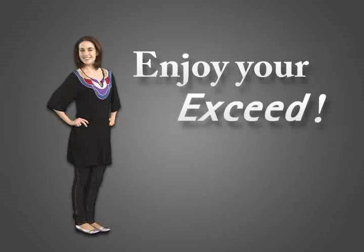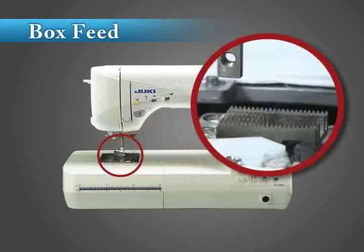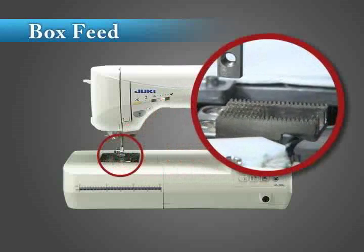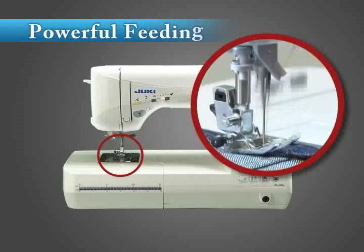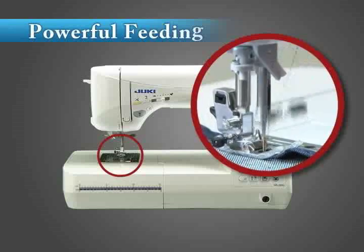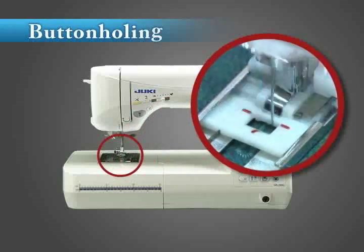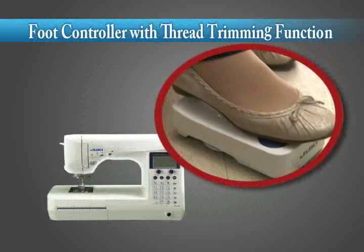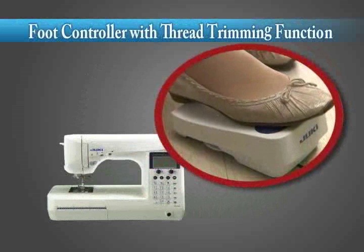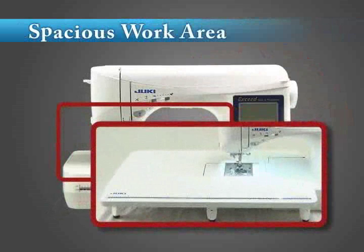The features of the Exceed are fabulous. Now let's examine some of those features, mainly the flagship model. Box feed for perfect seams. Outstanding feed performance. Sensor-controlled buttonholing, a unique new function from Juki. A foot controller with thread trimming function. A spacious work area.